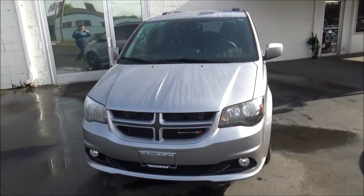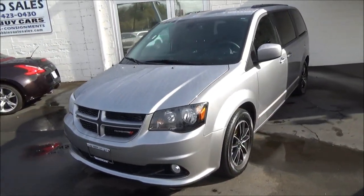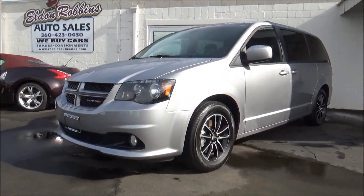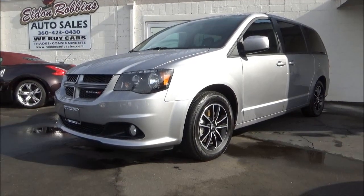Trim levels for the 2019 Grand Caravan include SE, SE+, SXT, as well as the fleet-exclusive GT trim as shown here. Competitors include vehicles such as the Toyota Sienna, Honda Odyssey, and Kia Sedona.